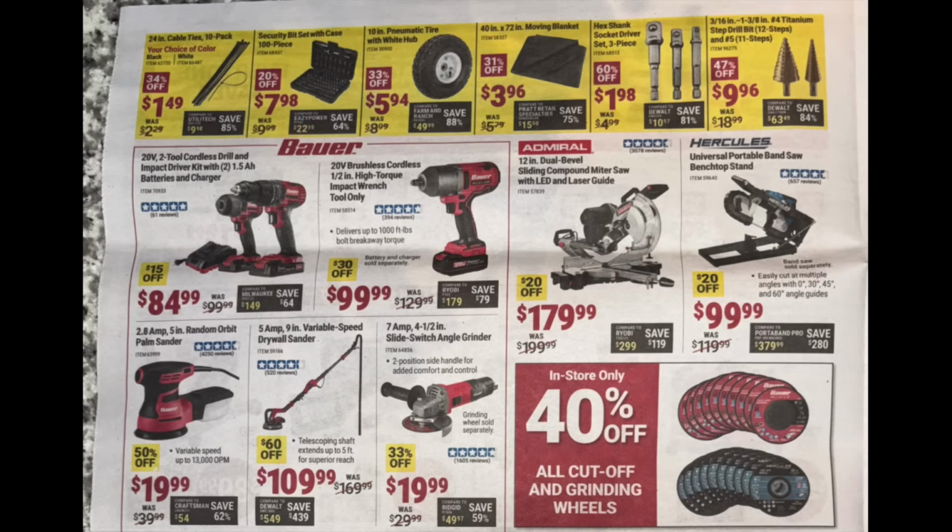You got the hex shank socket driver set, it's a 3-piece for $2, and then we got the step bits, 2-piece for $10. Jump into some Bauer. So we got the 2-tool drill and impact driver. This is going to come with two 1.5 amp hour batteries and the charger. 85 bucks, not a bad deal for this. Great for DIYers. And then next to that, the 1/2-inch high torque impact wrench, tool only, for 100 bucks.